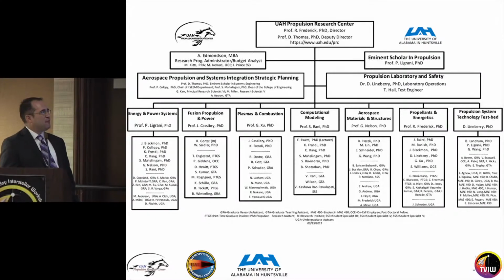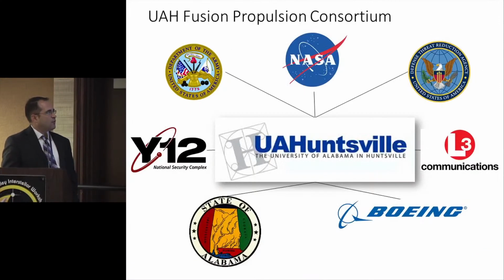This is an org chart. I'm a member of the Propulsion Research Center at the University of Alabama in Huntsville. There's lots of different groups supporting different applications in propulsion, and that's our little group over there as part of that. We have a consortium of a large number of agencies and those that have helped support this. So I just want to acknowledge that here.